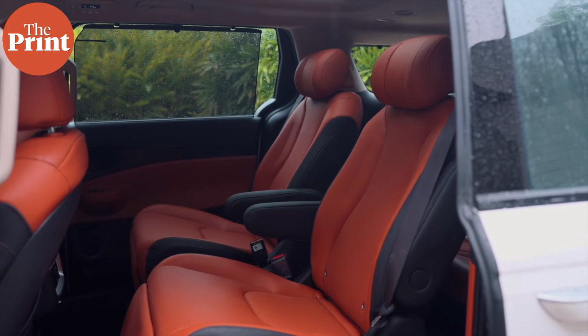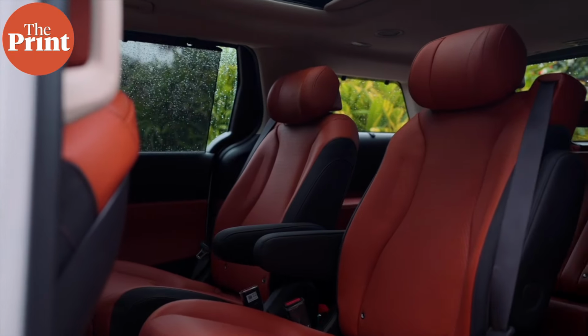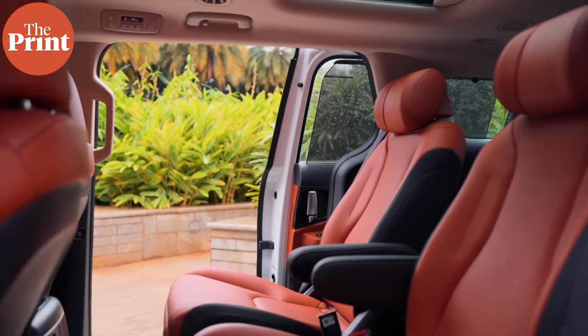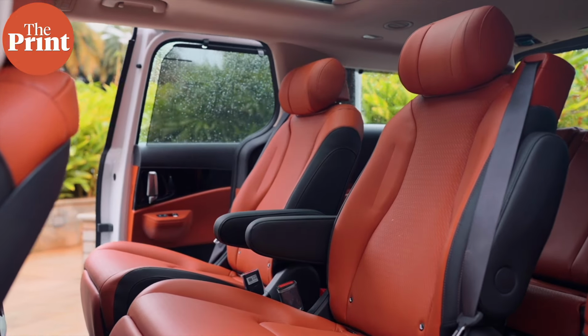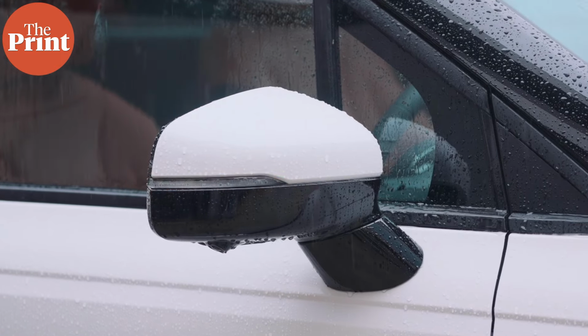Now I'm going to show you sitting in the second and the third row how it is over there, because most people who will travel in a Carnival will be sitting at the back and not really driving. But Kia has done a fantastic job with the Carnival. It really does stand out, and as I said, not just because of its size. Now let's see the rear seats.